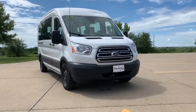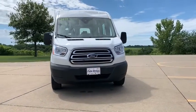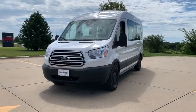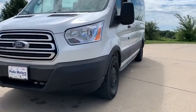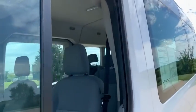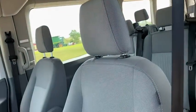Stop by and take a look at the 2019 Ford Transit 350. The Transit 350 comes in numerous configurations, impressive payload, and towing capacities. It is comfortable and easy to drive. This vehicle has less than 25,000 miles.